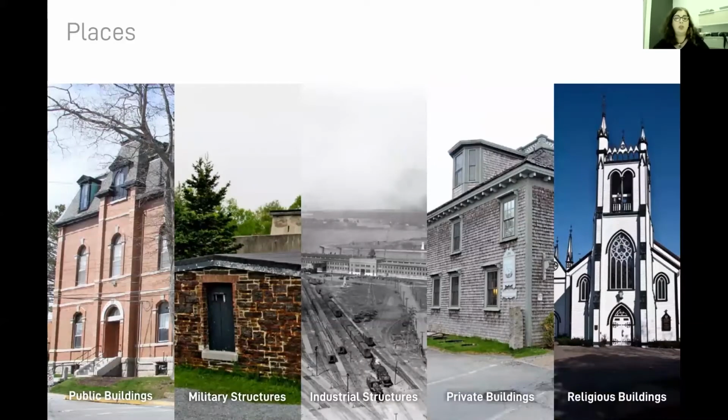Then also, let's get more into buildings. That's what we are talking about today. We have a number of different types of buildings that can be identified as having cultural heritage, as being of cultural significance to the people. There are public buildings, military structures, industrial sites. This is Pier 22, just an area in the city of Halifax, in the port, in the harbor.